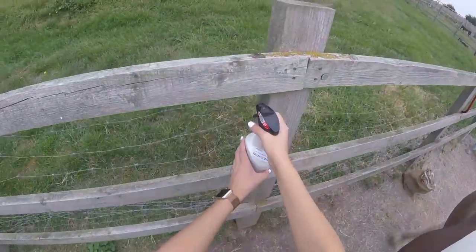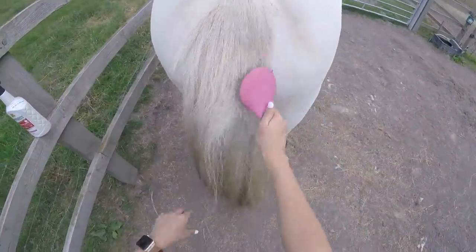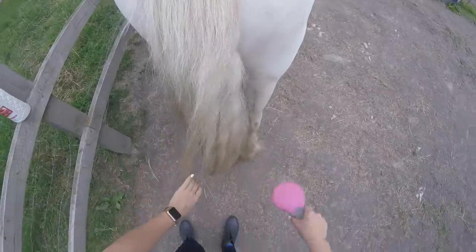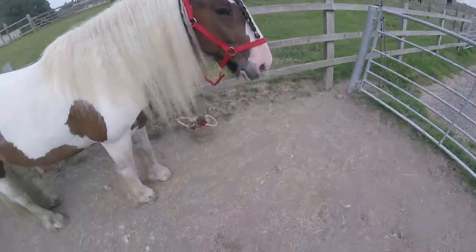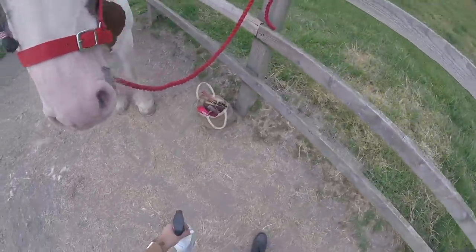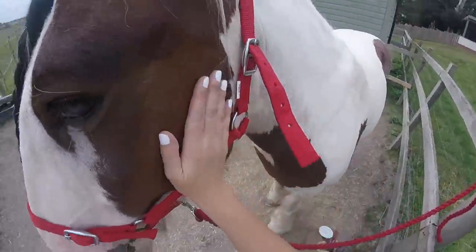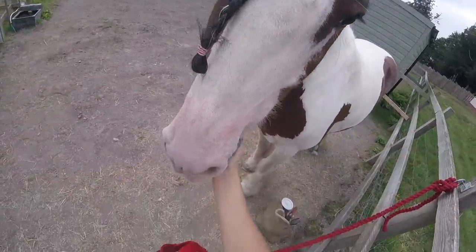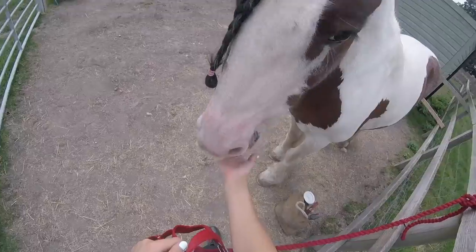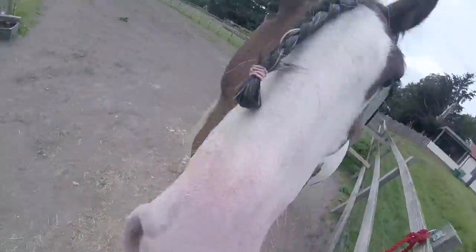Charlie has the thickest and longest tail ever, so his tail always takes me forever. He is just one of those horses that a quick groom is never a quick groom with Charlie, just because he has so much hair. And there we go, that's my handsome boy all done. It was really nice just to spend a bit of quality time with him today, so I just let him off the head collar and he could go back to grazing. You're so handsome.